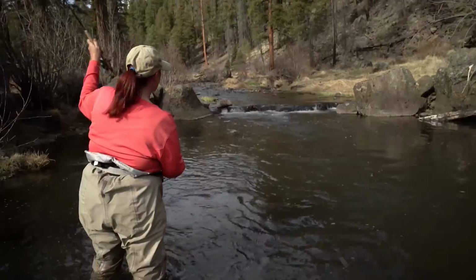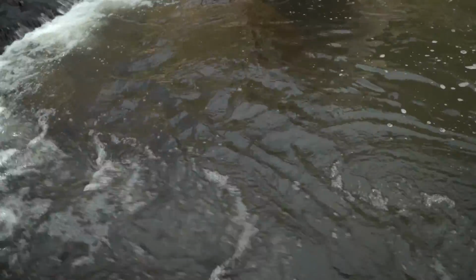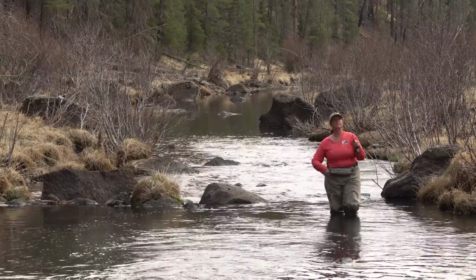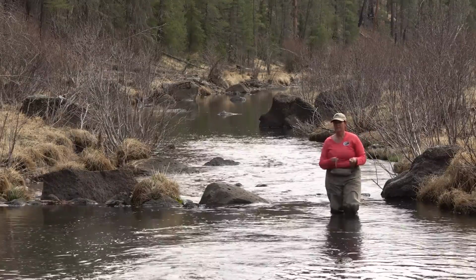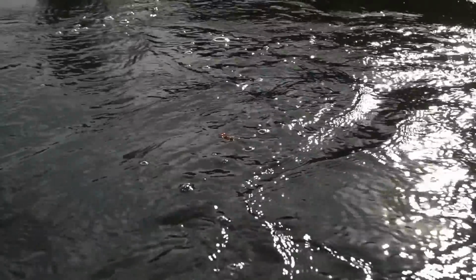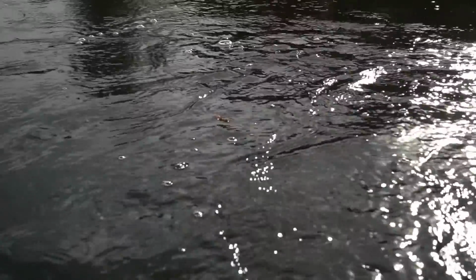So we want to follow that current and that foam. When the fish are feeding, they are facing upstream, waiting for the current to bring them food. So I'm going to stay at the end of the pool and make all my casts upstream, let that fly drift over my fish. The goal is for it to look natural, and that means it's floating the same speed as the current.